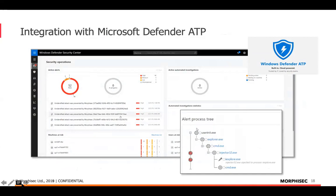In addition to the integration of Defender AV into Morphisec Security Center, Morphisec recently partnered with the Microsoft Defender ATP program, integrating Morphisec attack information into Microsoft Security Center. Customers using Defender ATP and Morphisec will be able to dramatically shorten attack hunting and investigations thanks to consolidated contextual and deterministic attack information provided by the Morphisec prevention platform.